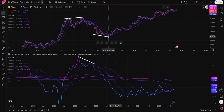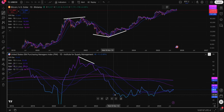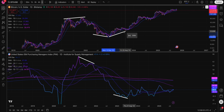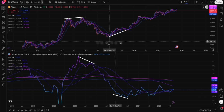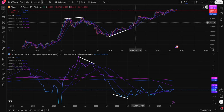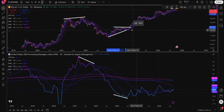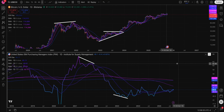And then over here, we ended up forming a lower low, and then higher lows. But you can see over here, we were still printing lower lows as we were printing these higher highs, like right here. So that marked the bottom. And then we went on this huge expansive rally right here. See how we went on this huge rally after? So it marked the bottom every single time.